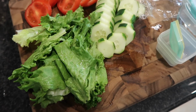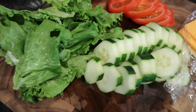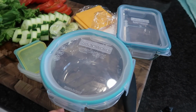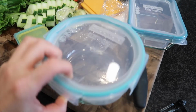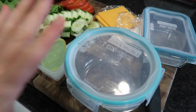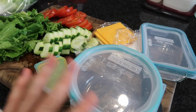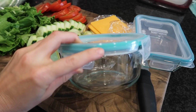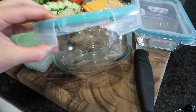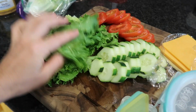So I have cut up some cucumbers and some tomatoes, and I rinsed some lettuce off right here. And I have some containers. This is what I'm actually gonna take a lot of the stuff in, these glass containers, which are amazing. I'll link them down below. But I don't wanna use too much plastic and create too much trash up there. This will also keep it fresher and keep it from getting squished. I'm going to put a paper towel in this one for the lettuce so that it doesn't get all soggy, because I did rinse it off.